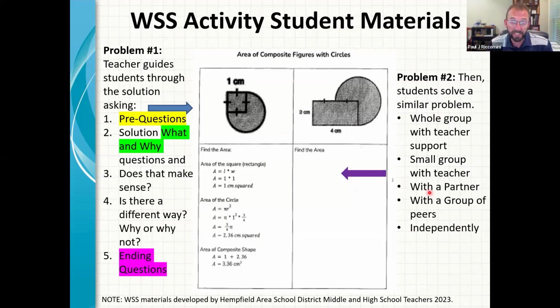What I encourage teachers to do is when you initially try it, you're making this teacher supported in the second problem. So you're going to ask the same questions you did here, but as you ask, they're going to be solving it. So that could be a work solution activity. 2 problems, one solved, one unsolved. Probably take you about 10 or 15 minutes.